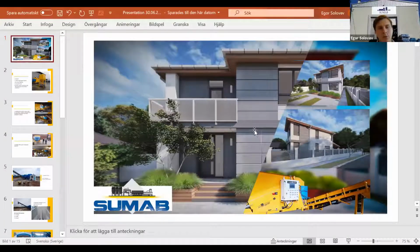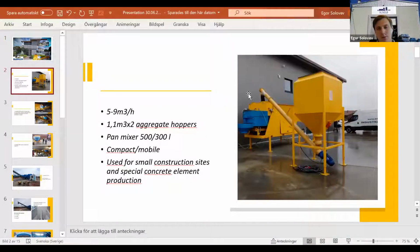So what I wanted to introduce today is our mobile batching plant systems, and also our different mixing units of different capacities. So I want to start with a small unit, Sumab mini plant, which you can see here in the picture. I hope everyone sees what I'm showing.